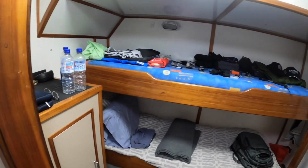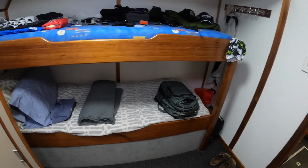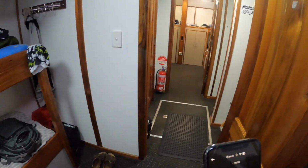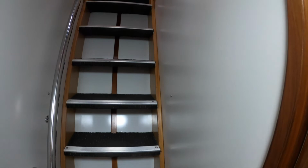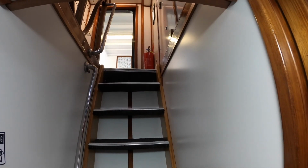Here's a quick interior tour of the boat. Richard and I were fortunate enough to share a 4-person cabin, so you had a top bunk for laying out all your gear and still had a very comfortable place to sleep. And we were down one deck below the main deck, and we were navigating up and down those stairs quite a bit during the week.